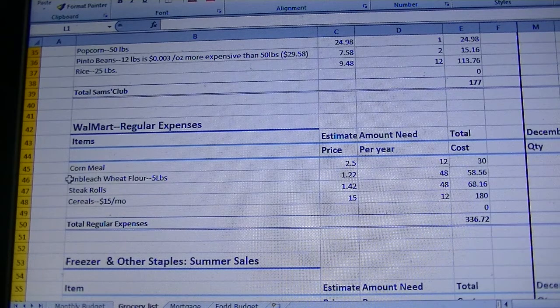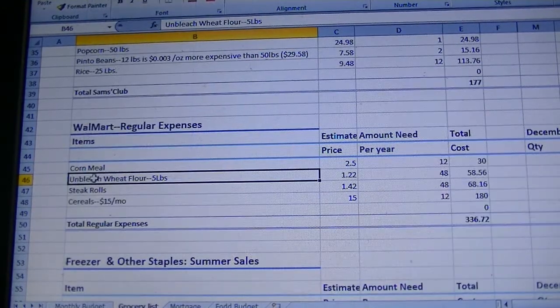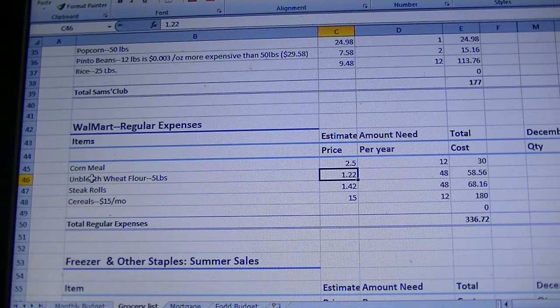And I might have flour here, so I have, as you can see, I like to record the unit price for those grocery items. I have 2 main stores where I shop: Aldi, Walmart, and Sam's Club will be the 3rd one. So those are where I'll find the cheapest price. I have other grocery stores that I go to, but for different reasons. For my staples, Aldi, Walmart, Sam's Club, but most of them come from Walmart.